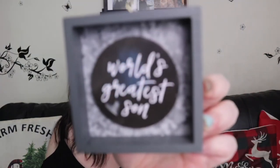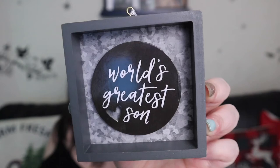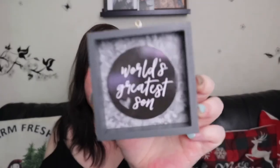And then this one I got for my son. I just thought it was so cute, so you could put it on his Christmas tree. It says World's Greatest Son. So I grabbed that guy. I already showed him what it was, and he thought it was so cute, so now he can put it on his Christmas tree along with his new Christmas lights.